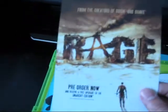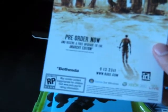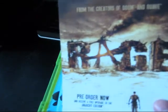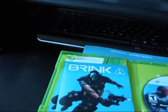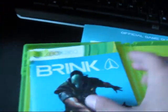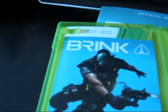And then on the back you have Rage, another game being developed by Bethesda, or published by Bethesda. Oh, I'm lost now. It's developed by id. No? Id? The guys that made Doom 3. Well, I don't know now. I don't know if Bethesda is a developer or publisher. If anybody has the answer to that, let me know. So again, reminding everybody I'm in Canada, you've got the English version and then the French version.